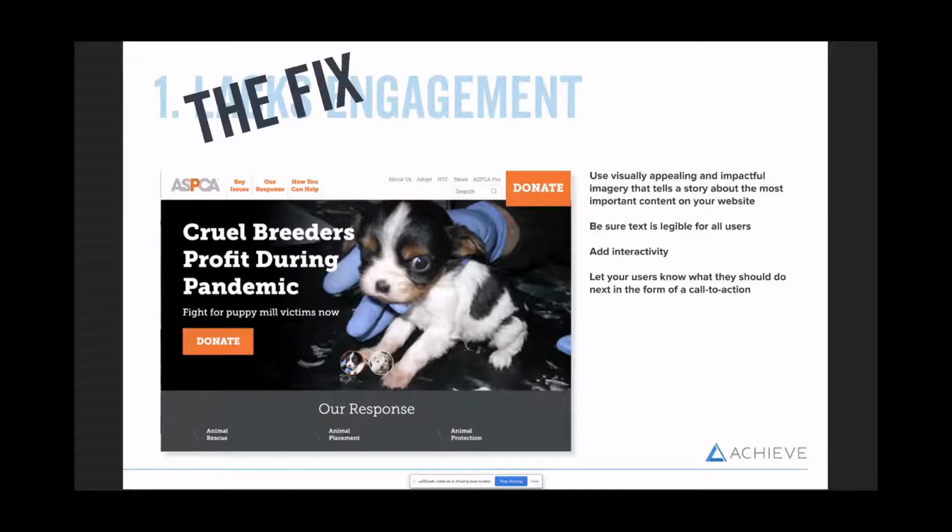Some of those things, like the interactivity, are not necessarily something that you can easily implement, but certainly, do you have the image in your hero section that is working for your website and really helping to tell the story? Because when your visitors come, they're going to make a pretty quick snap decision about your site. And this image is really one of your most powerful tools in that snap decision making that your visitors will be making.